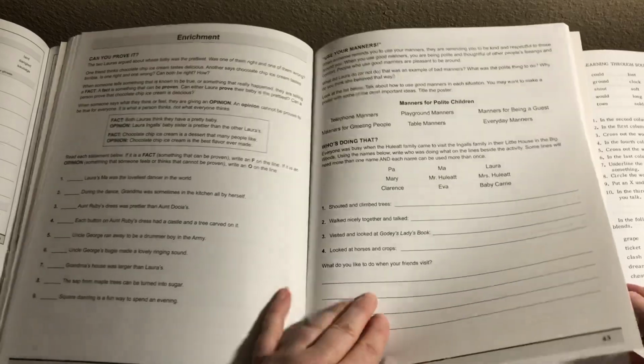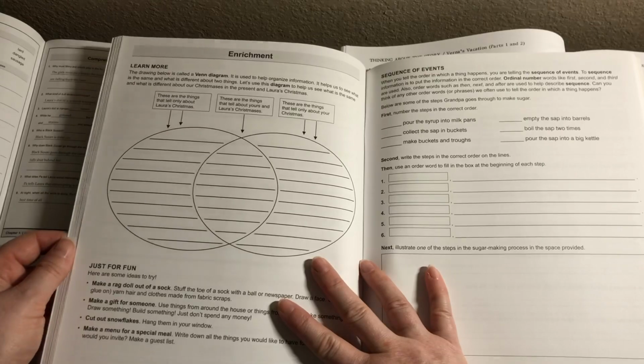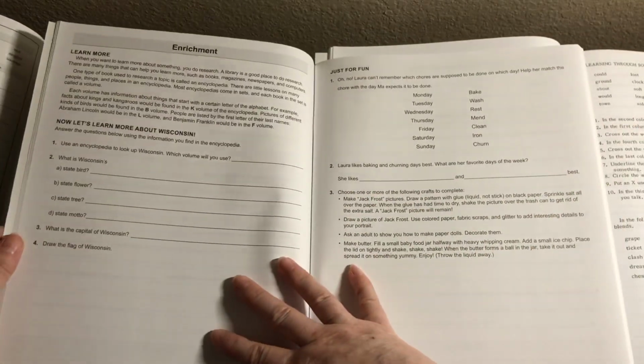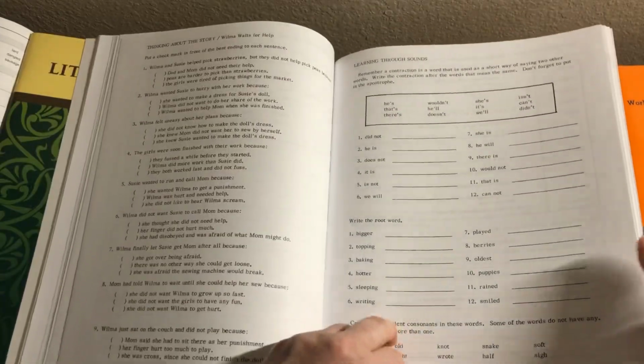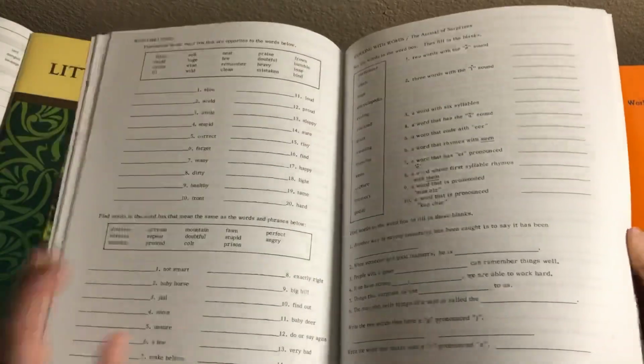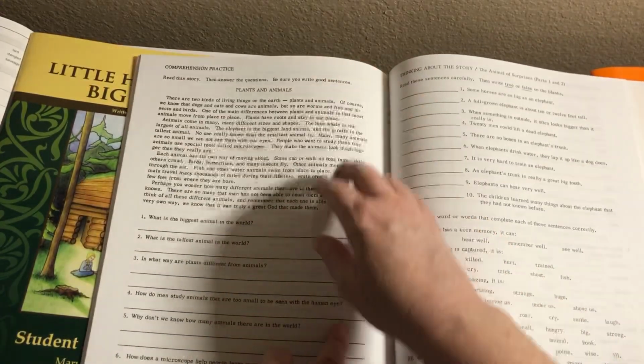And then we've got this enrichment page here. Fact and opinion, using your manners. So you see there's those extra little enrichment things here. Okay, so every so often, there's just a couple of them. There's little enrichment pages. But though Pathway doesn't exactly have that, they do have that extra comprehension practice. So let's see, get to another comprehension practice. Like this, they have these extra comprehension practices where they're just reading the story, the short little bit, and answering these questions, which this does not have.